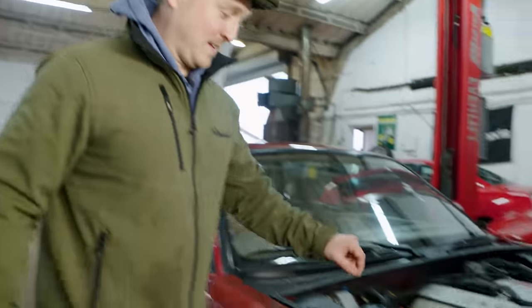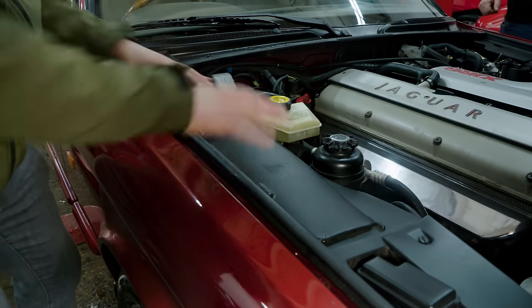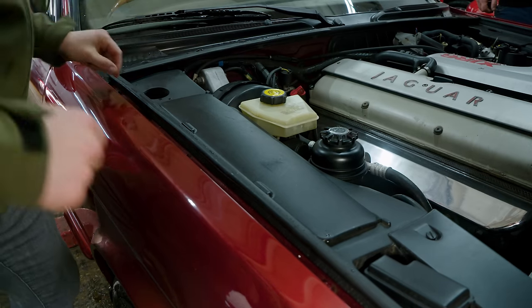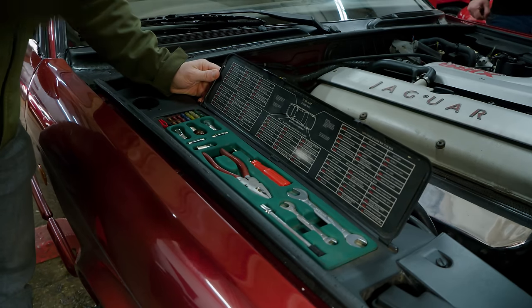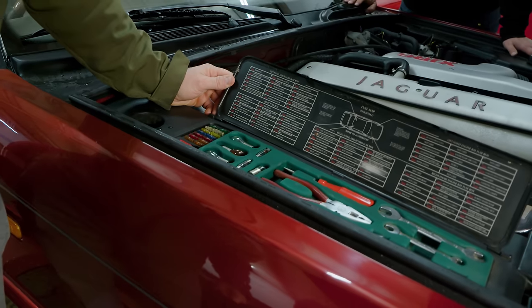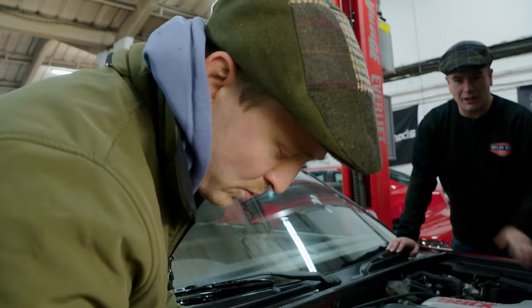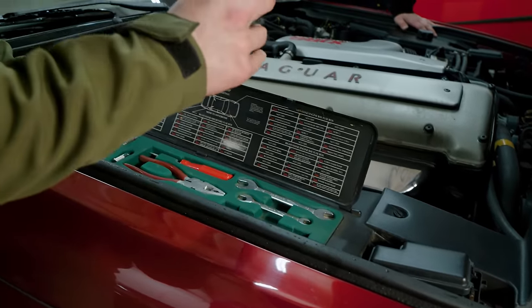The best feature on this car that I've spotted. If you go down here, Rory. What am I looking at? This section here. Oh, that is really nice. A full complement of tools. Is nothing actually missing? There is nothing missing, even the spare bulbs. Is that for doing your tyre pressures? It is, that's a tyre pressure gauge.